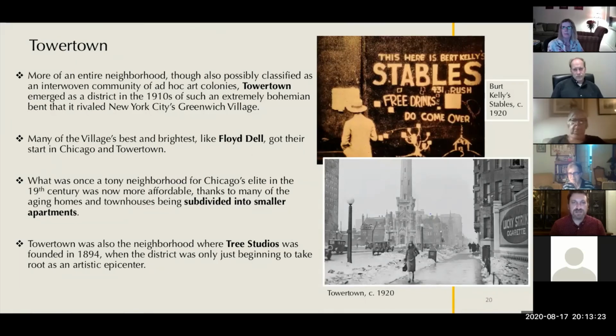By the 19-teens, though, the city, of course, was booming, and more people were moving to the city by the millions. And neighborhoods had come to develop where artists would simply set up camp and find a place to live, who weren't necessarily artists who were going to the Paris salons or anywhere well known, but more were just artists who were from the hinterlands of the United States, coming to Chicago to try to find opportunity.